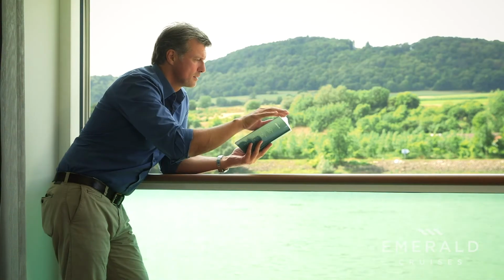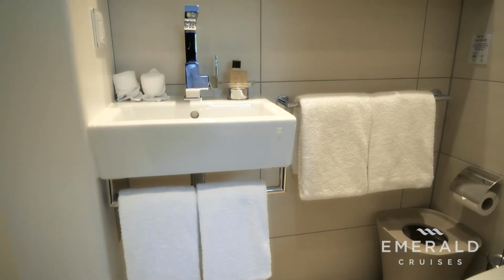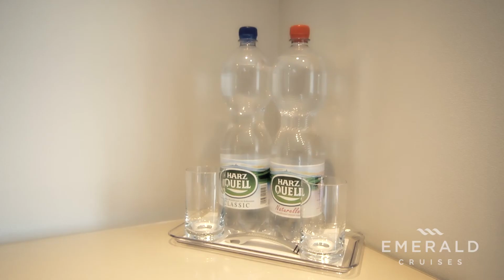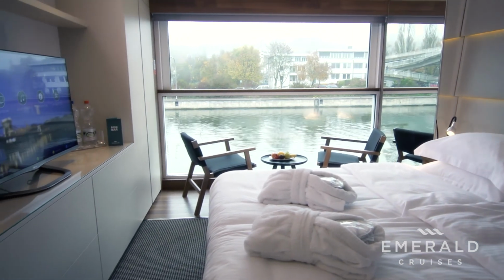No matter which room you opt for, you'll enjoy your own ensuite bathroom, comfortable hotel-style beds, flat-screen TV and infotainment centre. Bottled water is restocked daily, plus on Emerald Waterways, Wi-Fi comes as standard.